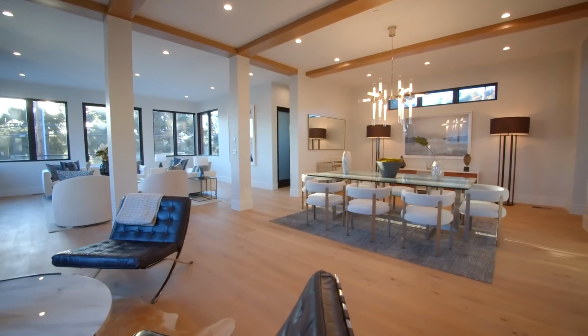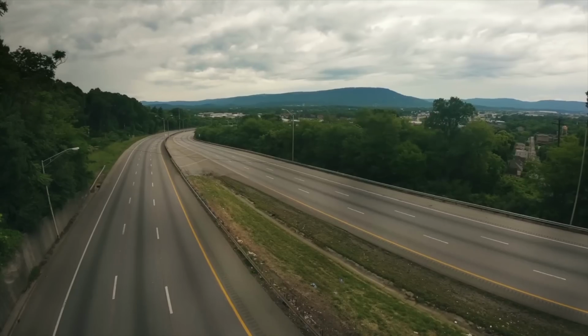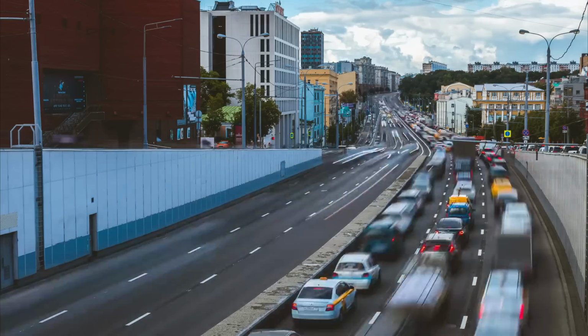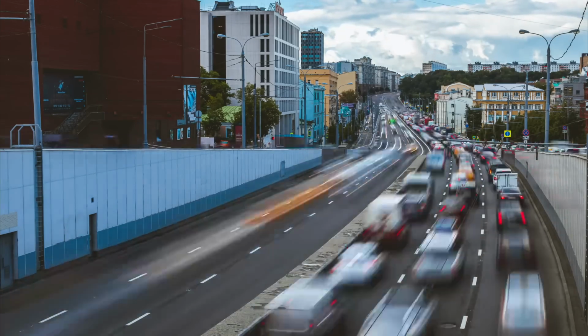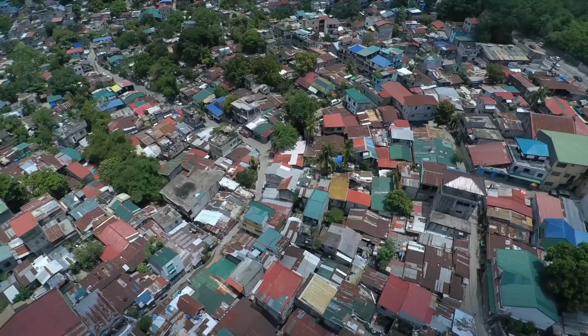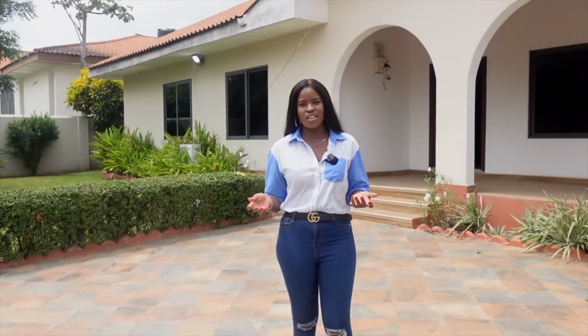For the most part, people who are looking to purchase a home in Ghana concern themselves with quality of roads, infrastructure in the area, proximity of the place to the city center, those type of things. In this video, we're going to dig deep into some aspects that are worthwhile considering if you're looking to buy an investment property, if you're looking to buy a home for personal use.